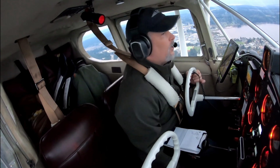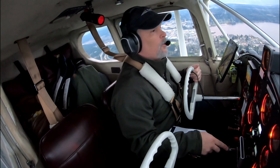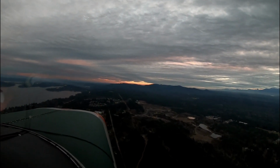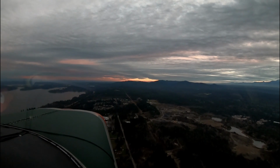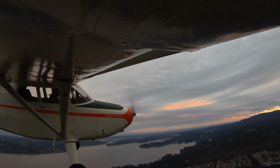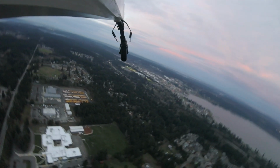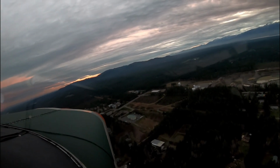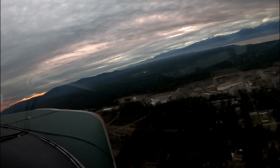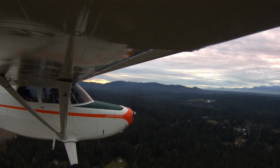Apex area traffic, Stinson 50 kilos, right downwind for 35, Apex. Oh, slow down. Apex traffic, Stinson 50 kilos, right base for 35, Apex. See if I can do a better job this time.